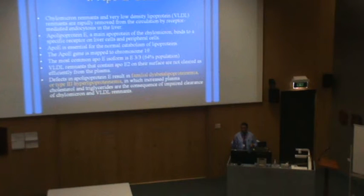ApoE. Now, remember the structure of the lipoprotein molecule I showed you? That's one of the apolipoproteins. In ApoE gene studies, 64% of us, assuming we're all normal, should have ApoE3 copies. But in the abnormal form, ApoE2, you get type 3 hyperlipoproteinemia, where you have very high triglycerides and cholesterol.